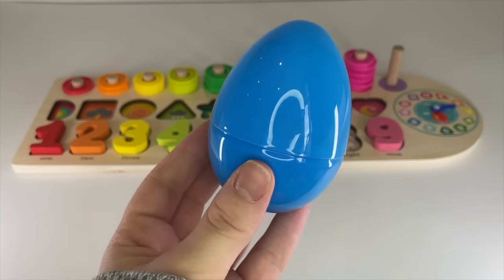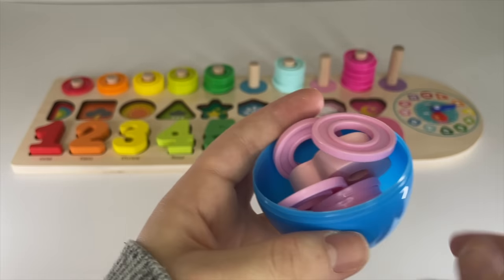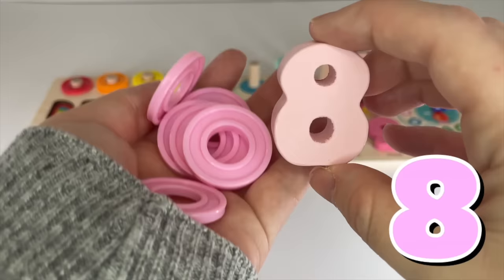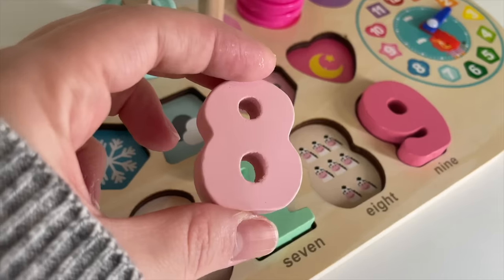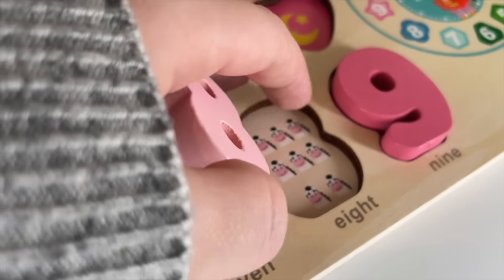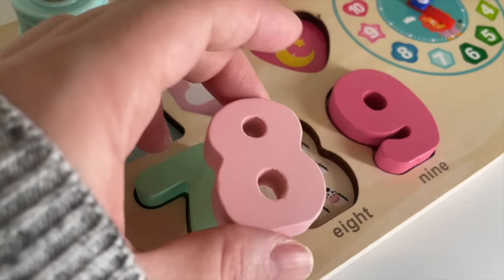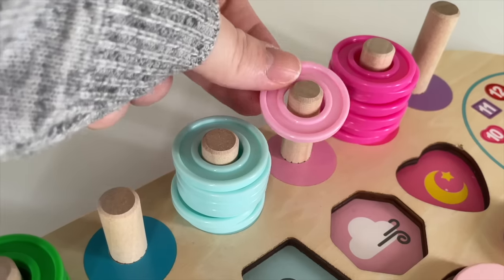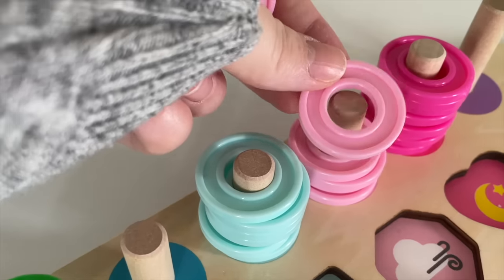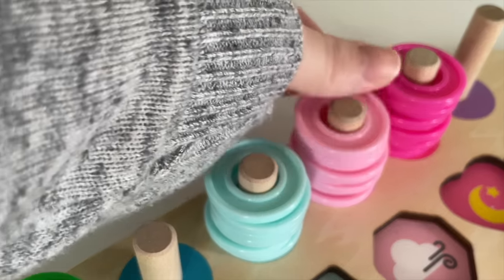Let's see what we have here. Open. Whoa, it's the number 8. Let's put it on the zebras. 8 zebras. Count with me. 1, 2, 3, 4, 5, 6, 7, 8. Let's put it in. 1, 2, 3, 4, 5, 6, 7, 8.